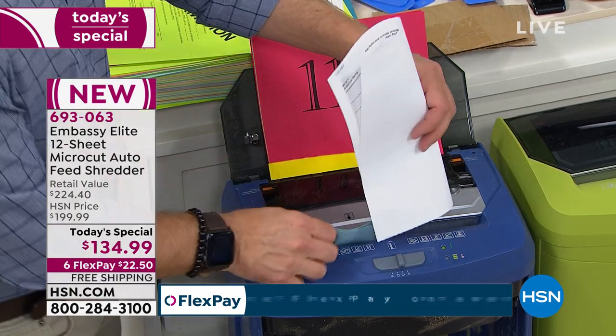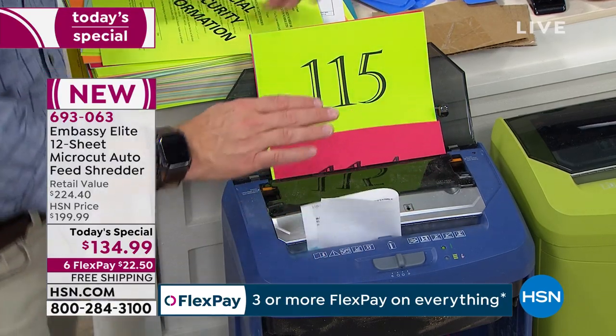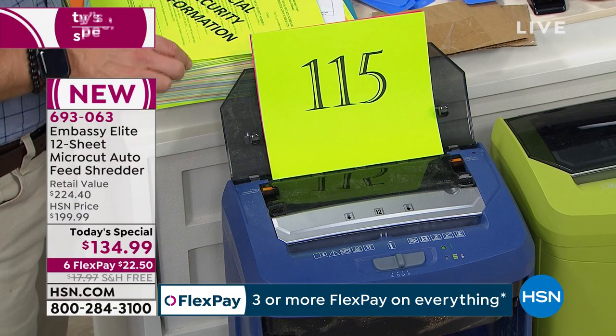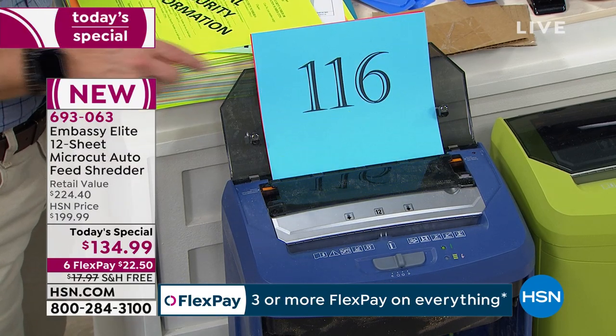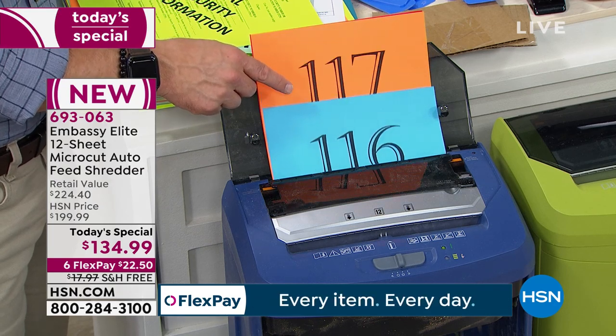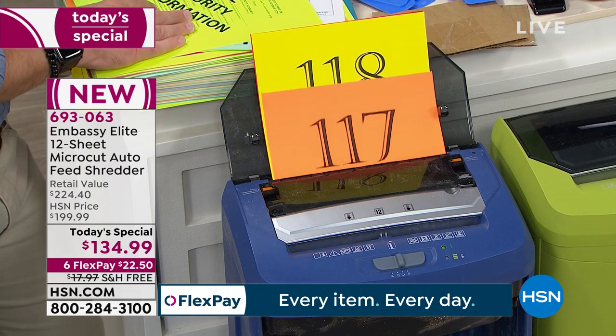Things you hear us talking about the upgrade, but I really get excited about the reviewers who are like, it's amazing. I mean, it's a piece of office equipment. When's the last time you got excited about your stapler, about a piece of office equipment? But it's the practicality of it. We've gone through 116 pages. I did not have to sit here. I did not have to get settled in for the day because I was going to do my shredding.